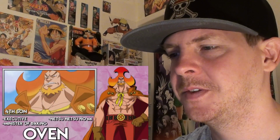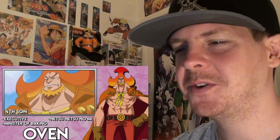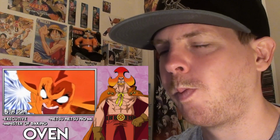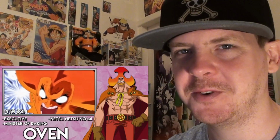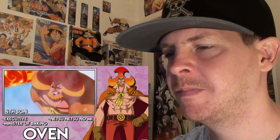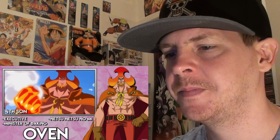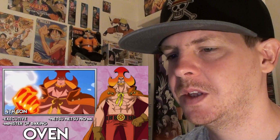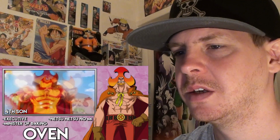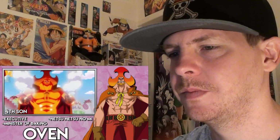Oven is the youngest of these triplets, is an executive of the Big Mom Pirates, and also serves as the Minister of Baking. His bounty is unknown as well. However, he was also shown to be one of the more powerful members of Big Mom's children, and was also one of the central figures of the Whole Cake Island arc. Part of what makes him so powerful would be his devil fruit, the Netsu Netsu no Mi, or Heat fruit, which makes him a heat human that's able to drastically heat any part of his body and therefore severely burn his opponents.